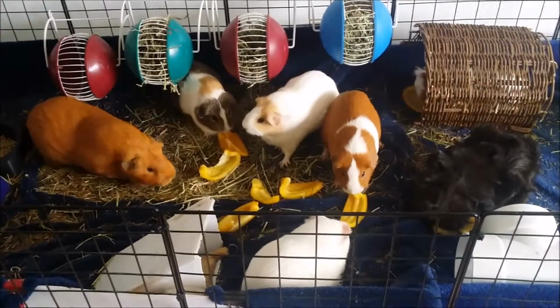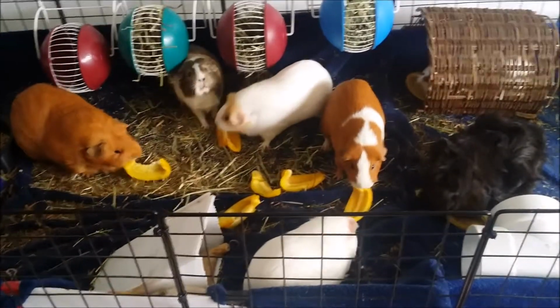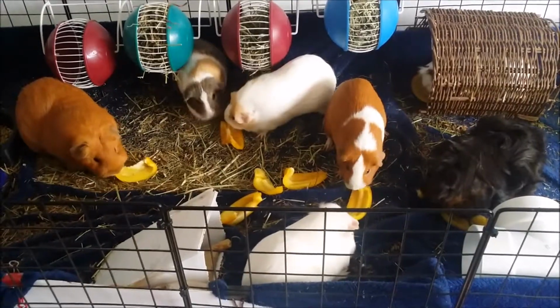Again, it's a fruit, it's sugar, it's something they don't need. If you have fed them in the past, you can keep still doing that for treats, but I wouldn't recommend it.